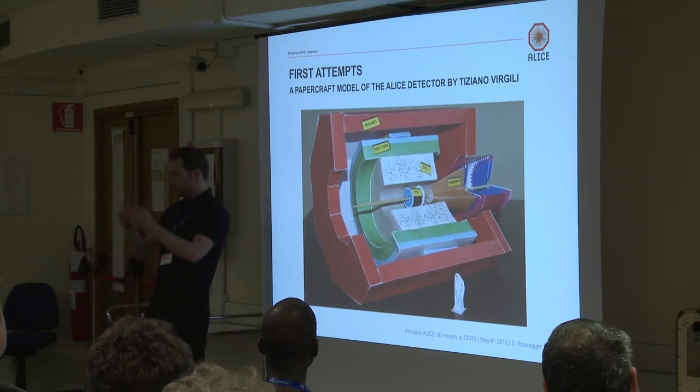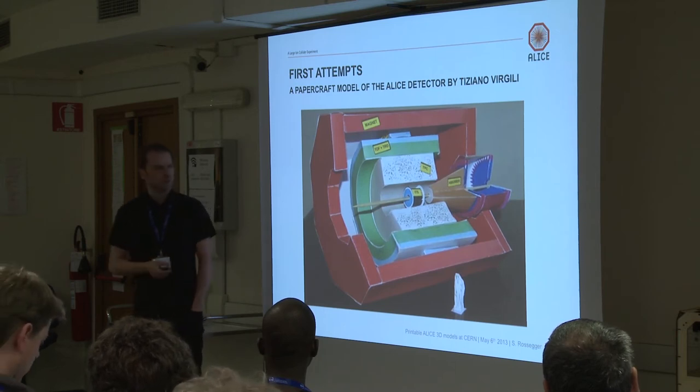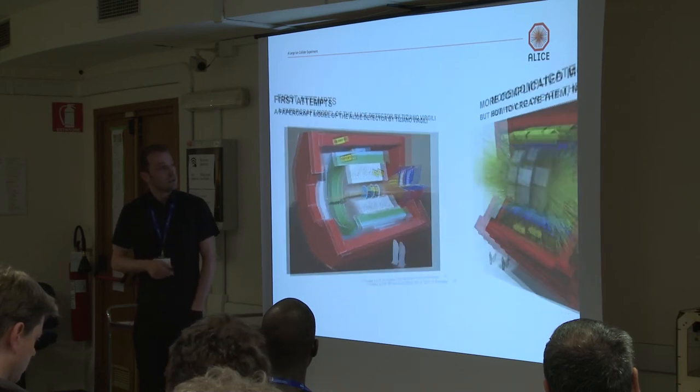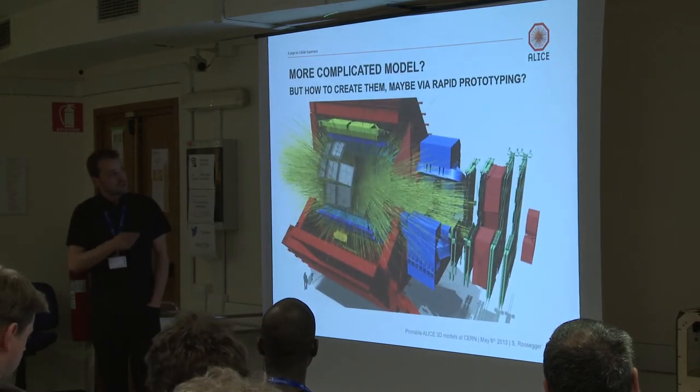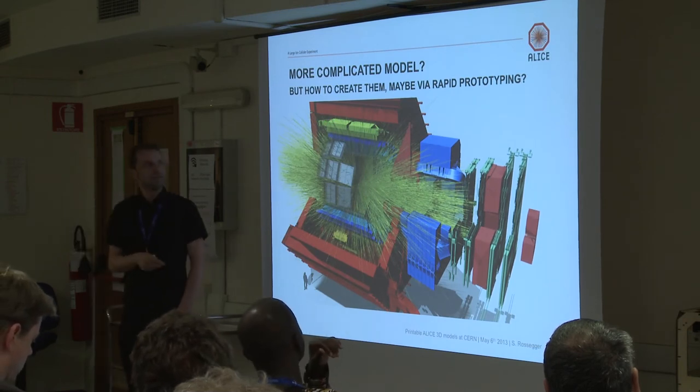You know these things probably. You can print a 2D object in these paper craft models, cut it, glue it and so on, and create a quite nice and funny 3D model out of that. But it takes, of course, a lot of time and a lot of very fine motor skills, probably. So the idea was, what are we going to do with more complicated models? How to create them, maybe?